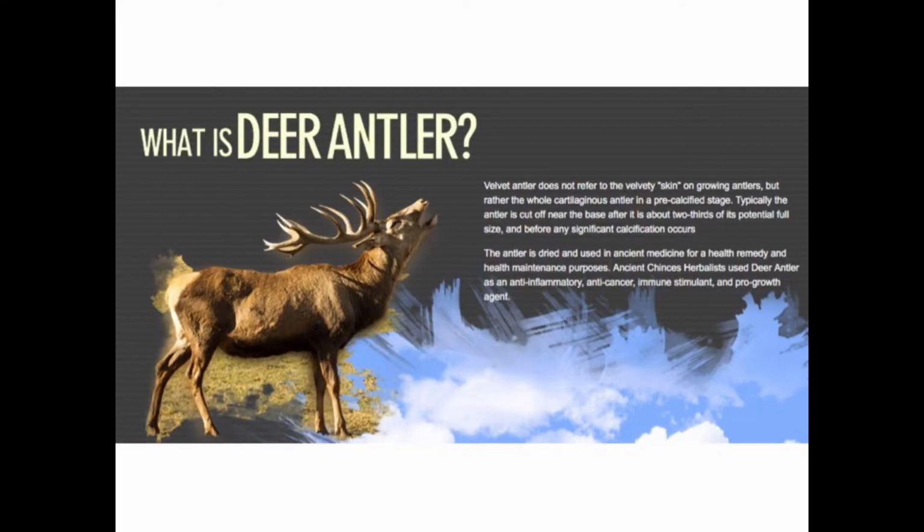Velvet antler does not refer to the velvety skin on growing antlers, but rather the whole cartilaginous antler in a precalcified stage. Typically, the antler is cut off near the base after it is about 2/3 of its potential full size, and before any significant calcification occurs. The antler is dried and used in ancient medicine for health remedy and health maintenance purposes. Ancient Chinese herbalists used deer antler as an anti-inflammatory, anti-cancer, immune stimulant, and pro-growth agent.